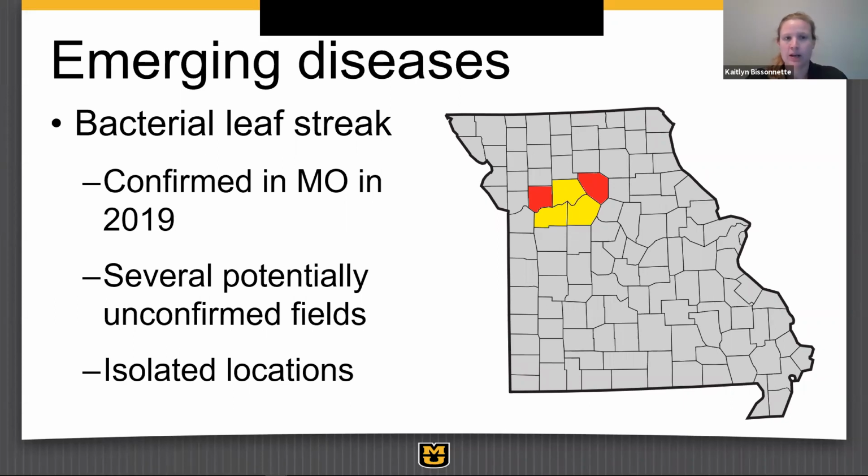What we did find is last year, we confirmed bacterial leaf streak in 2 counties, Ray County and Sheridan County. There were some other fields where there were unconfirmed cases of bacterial leaf streak where it was potentially found, but all of these fields were fairly isolated. It was not widespread throughout the state.